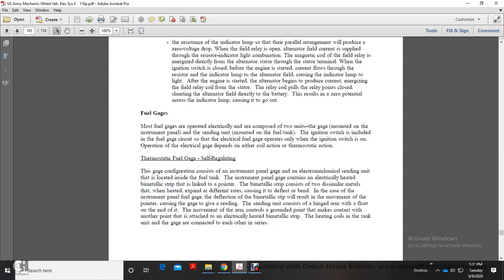Thermostatic fuel gauge, self-regulating. This gauge configuration consists of the instrument panel gauge and the electromagnetic sending unit that is located inside the fuel tank. The instrument panel gauge contains an electrically heated bimetallic strip that is linked to a pointer. The bimetallic strip consists of two dissimilar metals that, when heated, expand at different rates, causing it to deflect and bend. In the instrument panel fuel gauge, the deflection of the bimetallic strip will result in movement of the pointer, causing the gauge to give the reading.